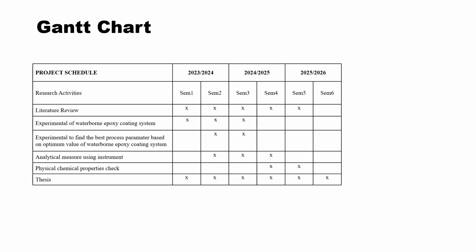For the third year, I think I can finish all the experimental runs and all the experimental analytical measurements, but at that time maybe some will continue on the physical and chemical property checks, and after that, focus on writing the thesis.